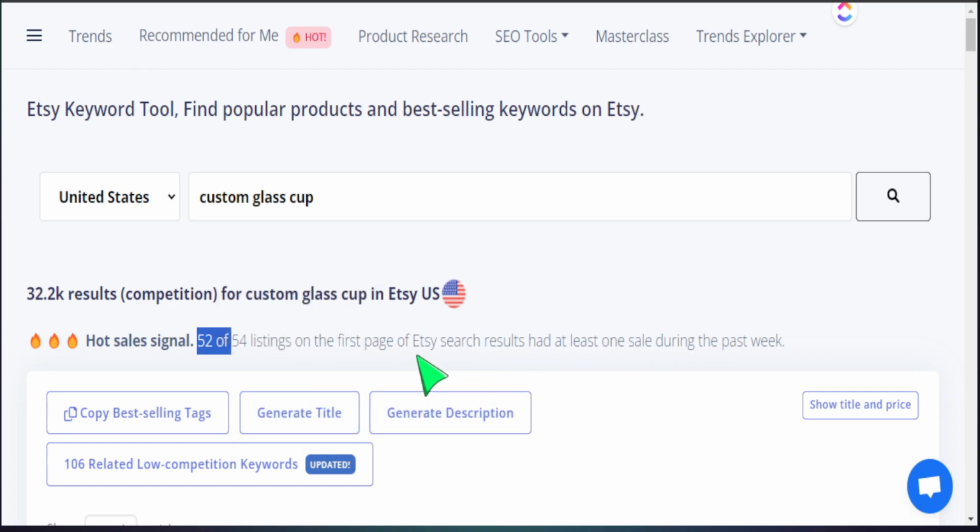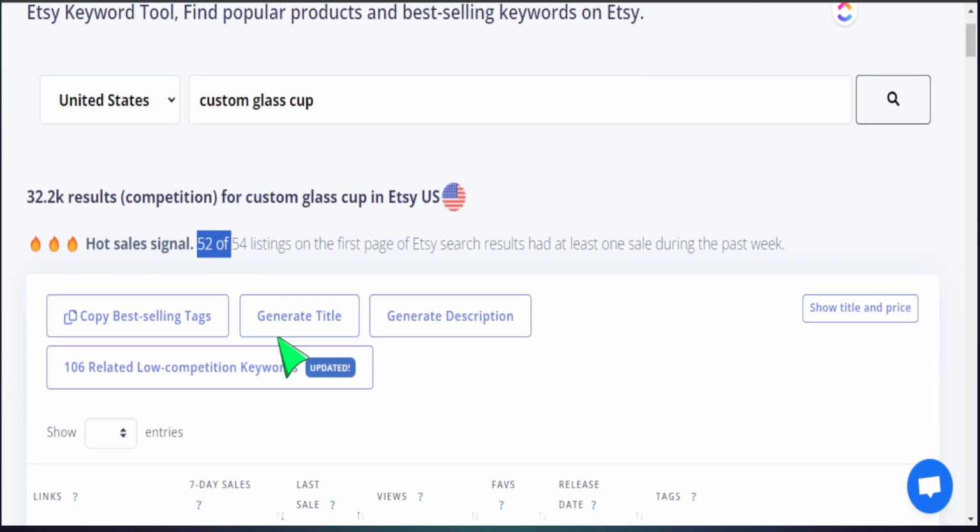Now again, this could be one sale, it could be hundreds of sales, but the point here is that majority of these custom glass cups on the first page has received sales. This gives me indication to know that if they can make sales, which is almost all of them on the first page, then obviously there is a level of demand.